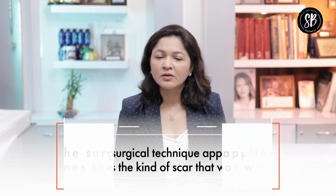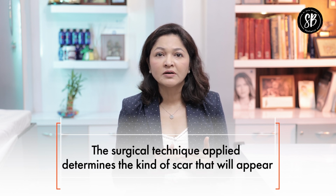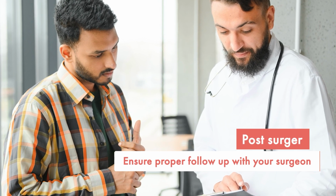Now during the surgery, obviously the surgeon's meticulous technique comes into play when we want to have a very good scar. So the expertise of your surgeon is also a major determining factor in the type of scars that you'll have. Now what about post-op? In the post-operative period, it is important to follow up with your surgeon so that these scars can be identified early and the treatment can be started early.